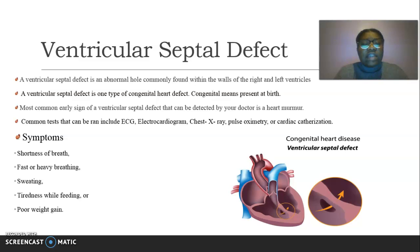So, common symptoms of a ventricular septal defect are shortness of breath, fast or heavy breathing, sweating, tiredness while feeding, and also poor weight gain, which means someone with a ventricular septal defect is probably not getting the necessary nutrients they need to maintain a healthy weight, and therefore loses a lot of weight in the process.